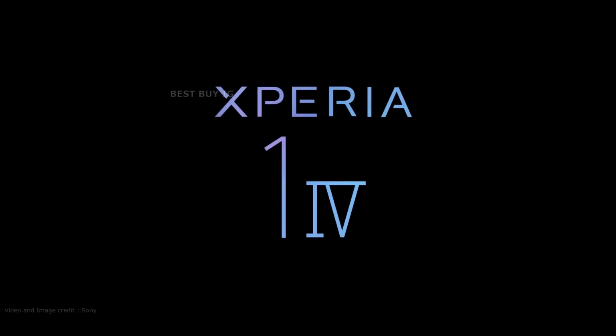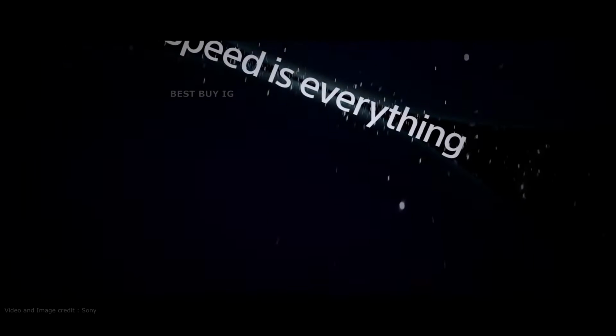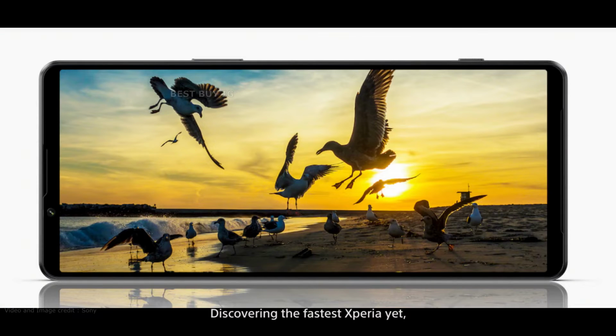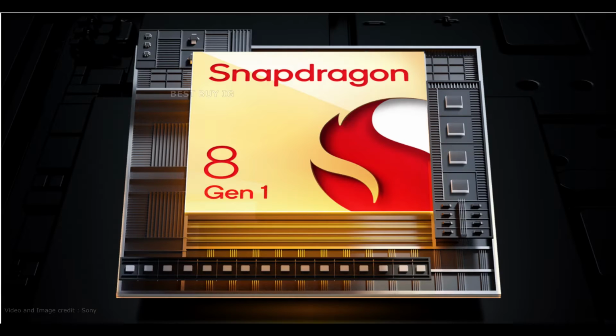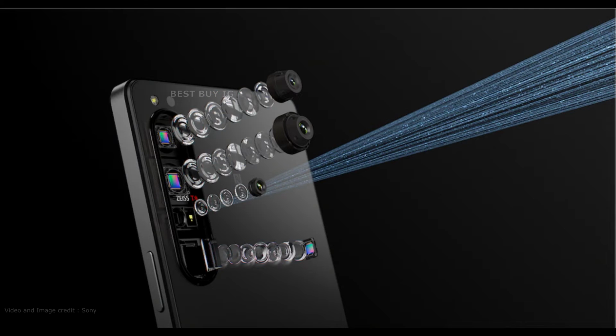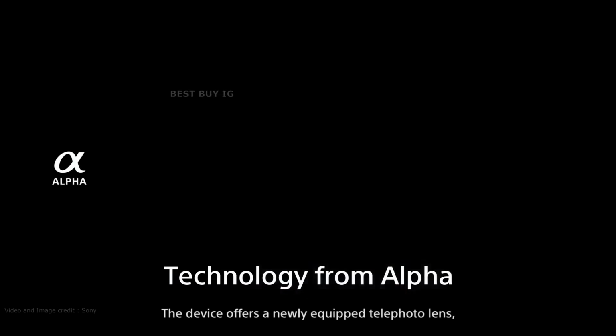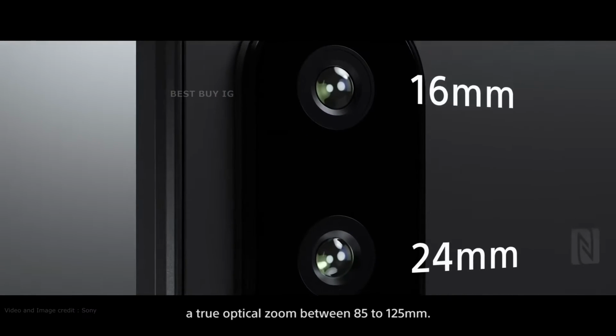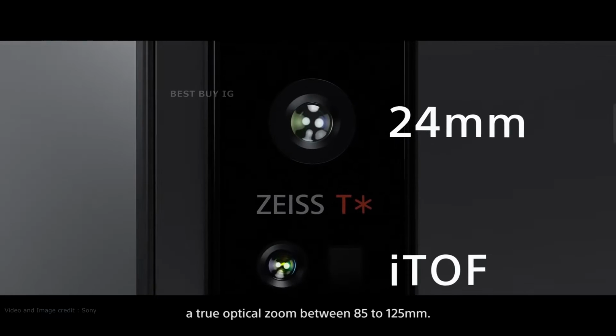Sony's traditional Xperia camera phone is back, and it looks better than ever. The new Xperia 1 Mark IV features a 4K display on top of Qualcomm's most powerful Snapdragon chipset, the 8 Gen 1, as well as one of the most exciting camera setups, with one-of-a-kind continuous optical zoom. All of this is wrapped up in one of the most fashionable designs on the market today.